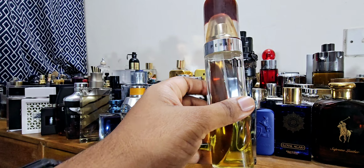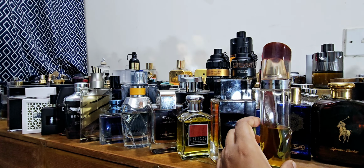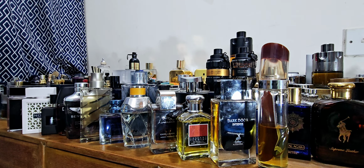This is Ellis M, or people say Coach Rob 619. People know this, like those from back in the days. It's known to be more of a Chanel Allure kind of clone or similar fragrance with a lot of cinnamon. And I think there was the other one. There's another spice. I always forget that one.